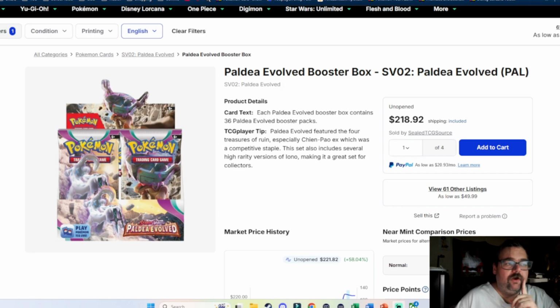But as of now, as of recording, it is the best, if not one of the best sets of the Scarlet and Violet era. So today, if you guys don't know, I'm not a sealed collector, so I'm not going to talk about the booster box itself and whether or not that's a good buy. I am a singles collector. I like to collect singles. I like to invest in singles, and that's what we're going to focus on today.